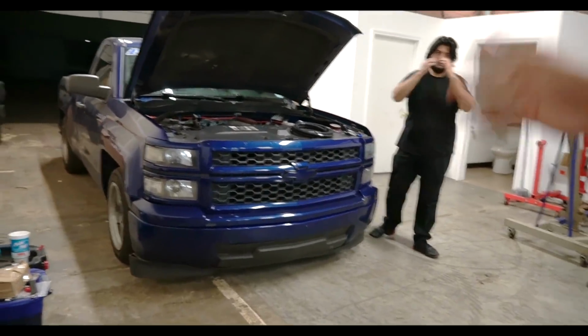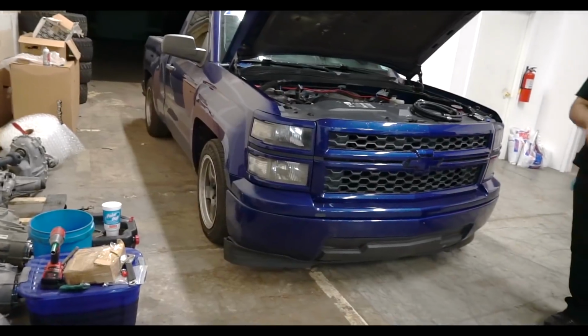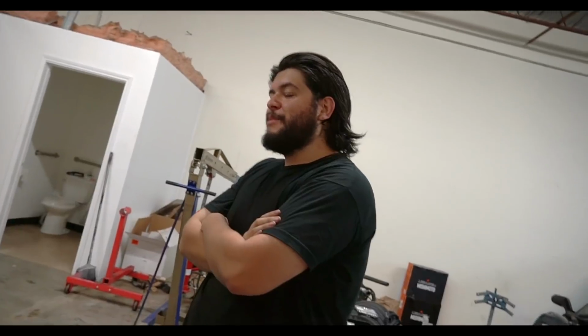Why don't you just put an LS in it? Well, this is a newer truck. It has different harnesses and all that kind of stuff. So I just want to stick with the newer stuff on this one. Someone said, by the way, I read your comments, someone said to do an LS3. Well, you can't. You can't? Not in here, because this is an LT, you can't do an LS3.